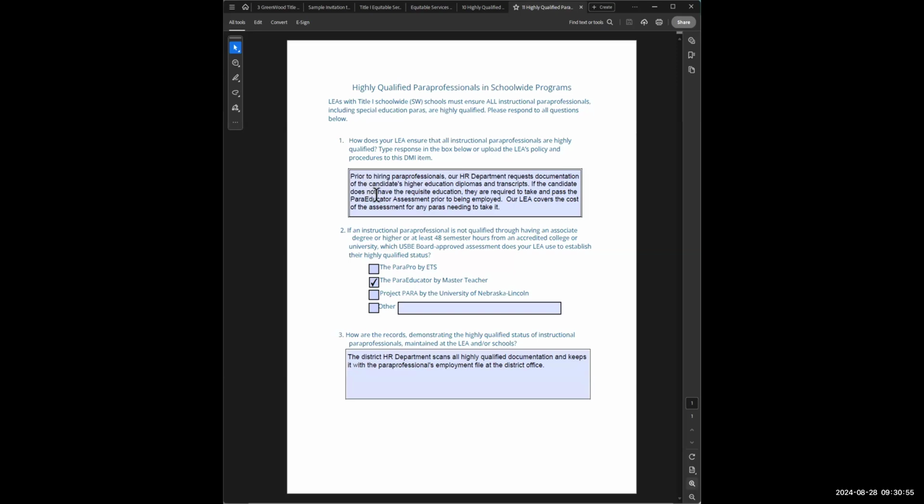Okay, remember that means they have an associate degree or higher, they've passed at least 48 semester hours or more at an accredited college or university, or if they haven't met those higher ed requirements, they can take one of the board-approved assessments. And once they pass that, then they're highly qualified.